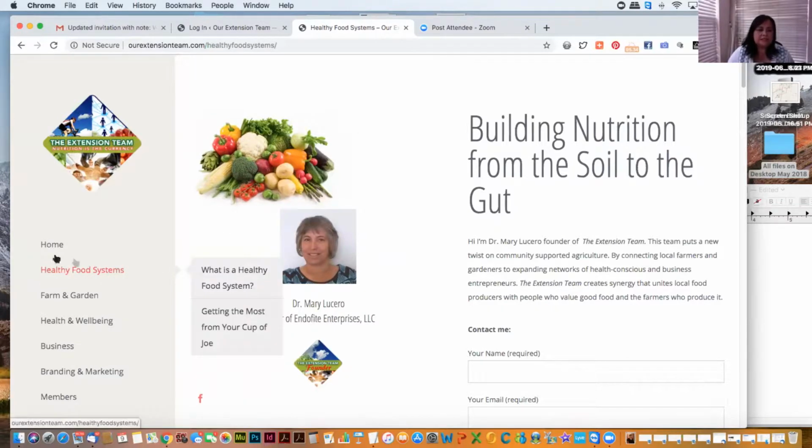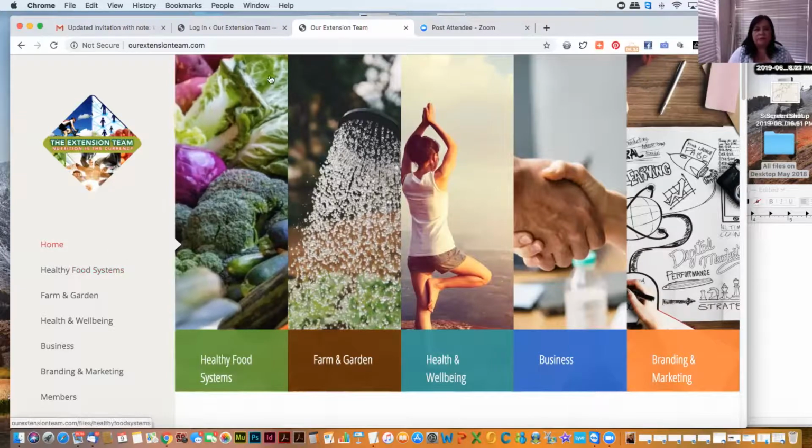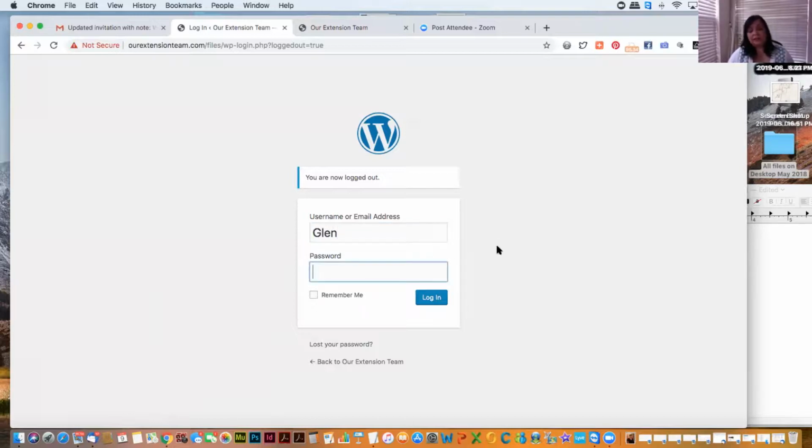So I guess next I wanted to show you how to log in and be able to write an article. Is that okay next? Please. All right, so you'll basically go to ourextensionteam.com, and I'll send you this information. As soon as I set up your login information, I'll send you the link that you click on, and then you'll have this window to log into. Okay, so I'm going to put Glenn in because I have his set up already, and I emailed you, Glenn, your username and password and your link to get in.